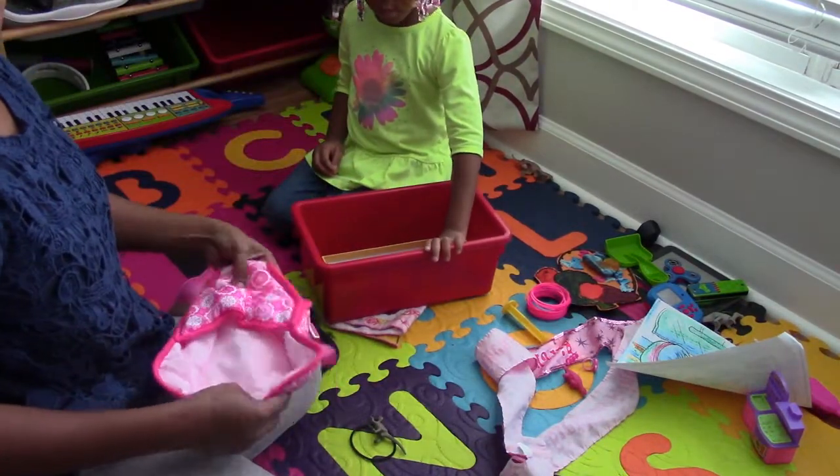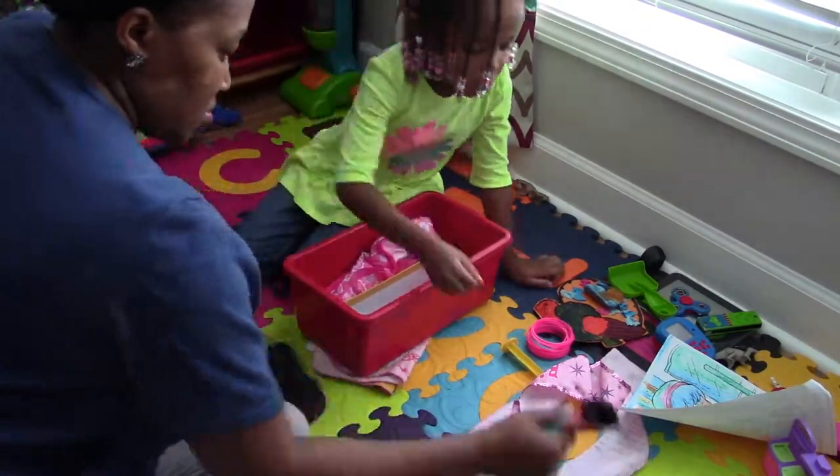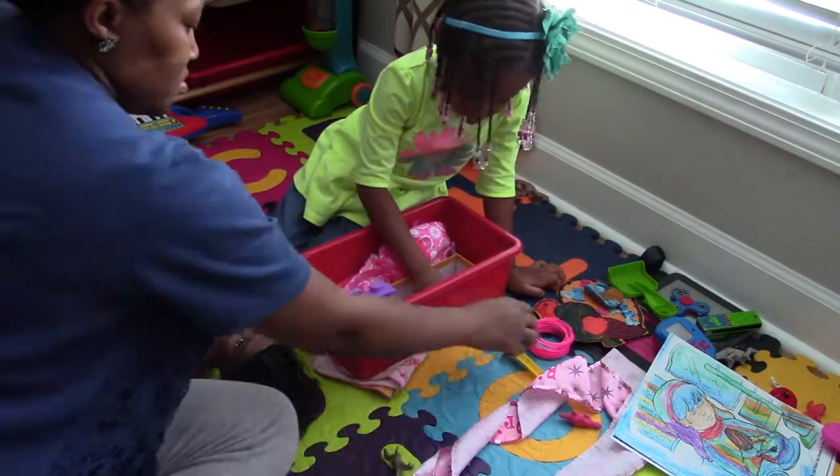This is just like all of her baby doll Barbie stuff. She doesn't have that many things, so everything should fit in here properly, and that's just what we were doing here.